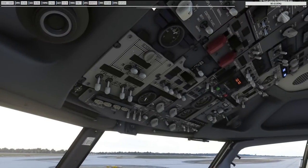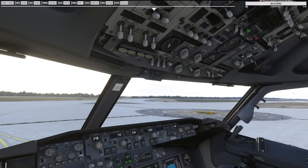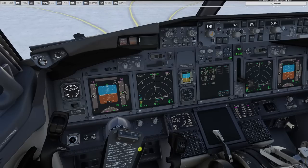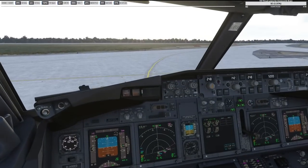Okay, so master caution, once again those bloody overwing exits. Okay, so config, check. Flaps 5, green light. Stab trim 6.2, set. Takeoff briefing.